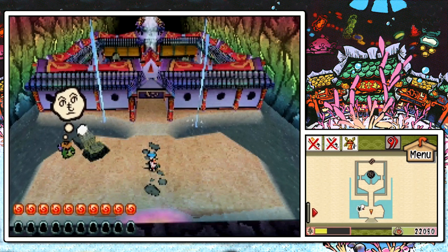And how about next time on Okamiden, we head into the Sage Shrine and find out more about the Knowing Jewel at long last, so that we may find out where Akuro is hiding in the past. See you guys then.